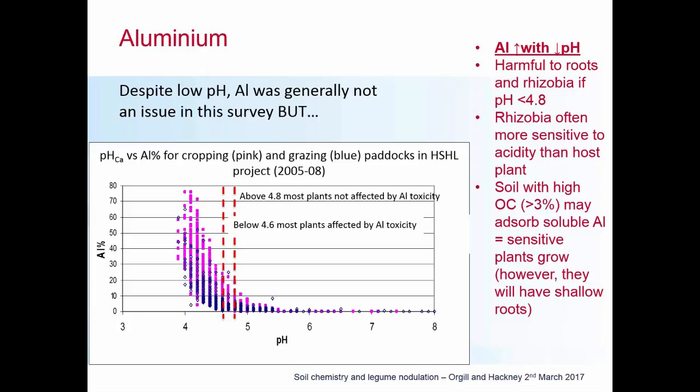It's also important to remember the importance of soil organic carbon, as soils with a high organic carbon percentage can actually absorb soluble aluminium, so it can mean that it's less damaging to plants and rhizobia in the soil as well. But if we think about where organic carbon is distributed in the soil profile, this is generally concentrated in the surface soil layers, so we might have aluminium toxicity effects lower down in the soil profile.